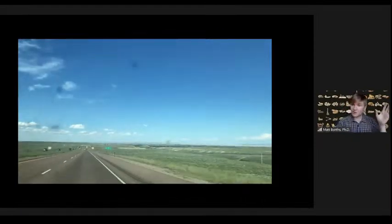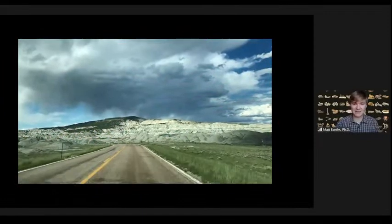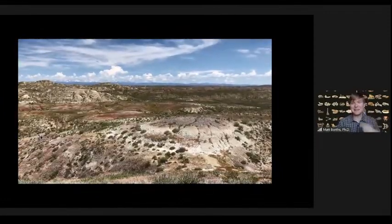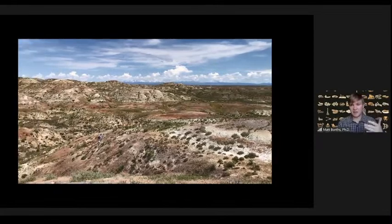So we fly or drive out west, and it is not a jungle today. It is a very dry badland environment. They're called badlands because there's not a lot of water that you can find anywhere, which is a good thing because the water brings things like lots of plants, and all of the green stuff on the surface can make it really hard to find fossils.